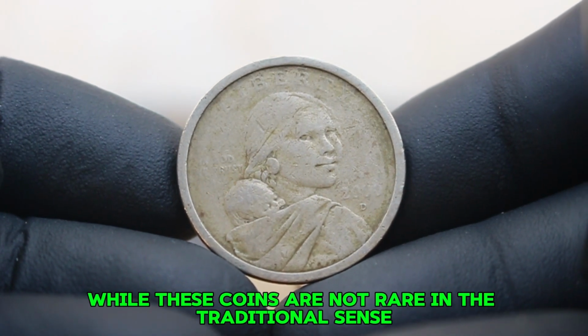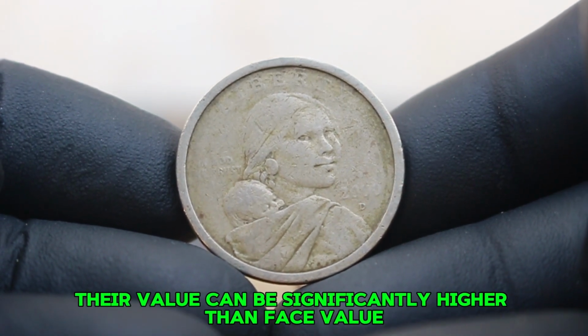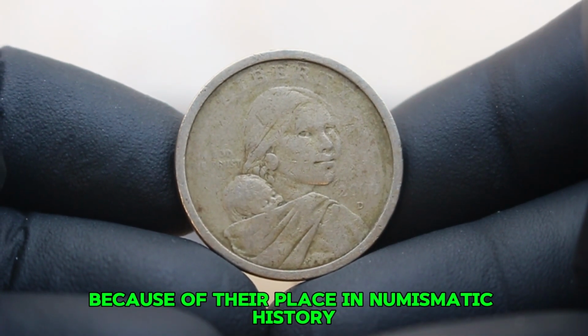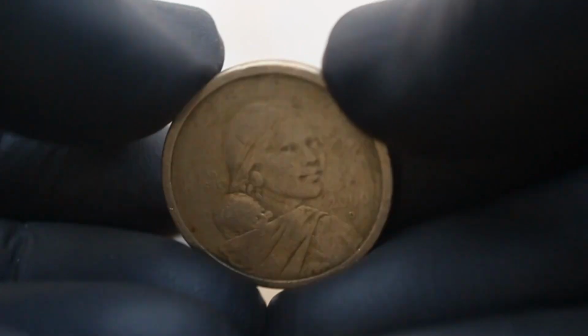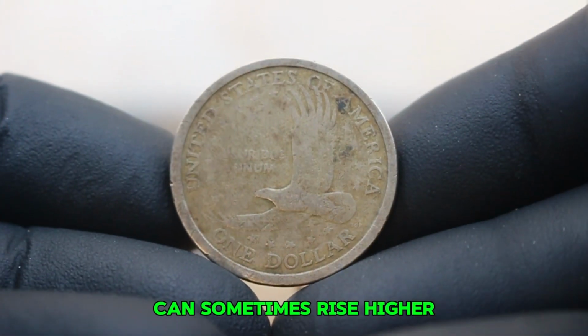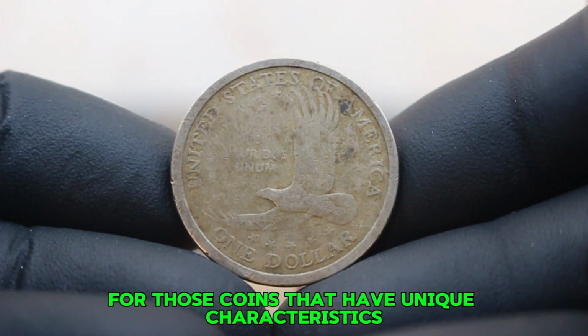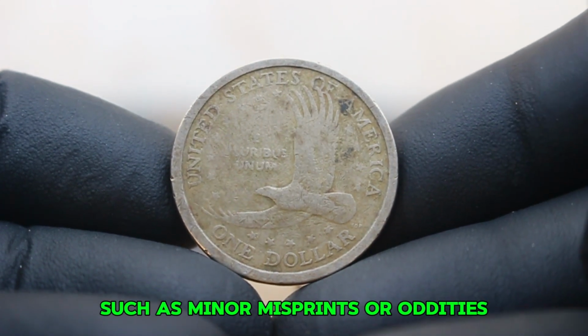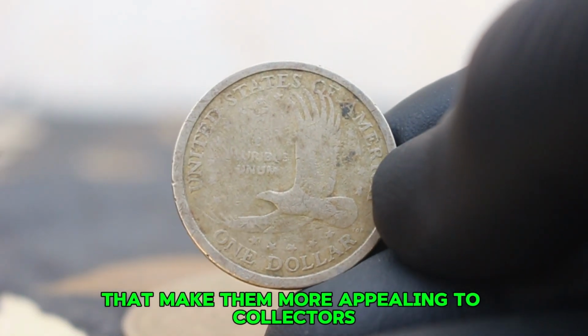While these coins are not rare in the traditional sense, their value can be significantly higher than face value because of their place in numismatic history. For example, auction prices can sometimes rise higher for those coins that have unique characteristics, such as minor misprints or oddities that make them more appealing to collectors.